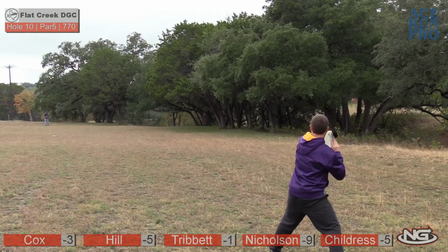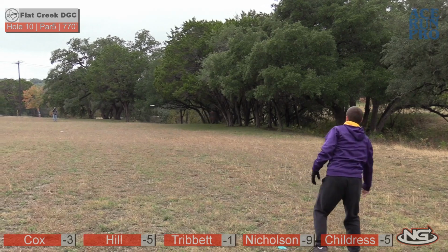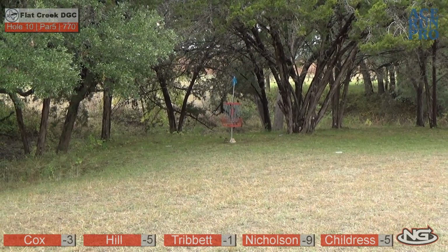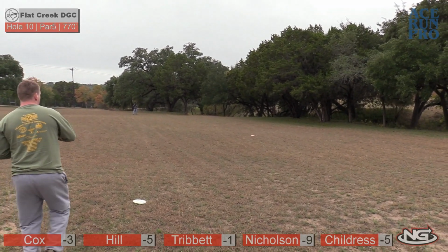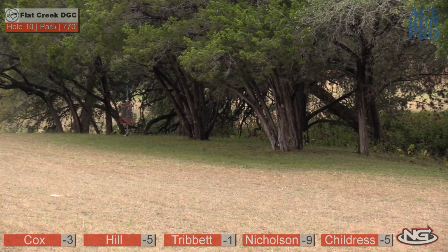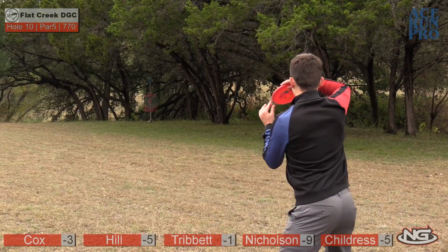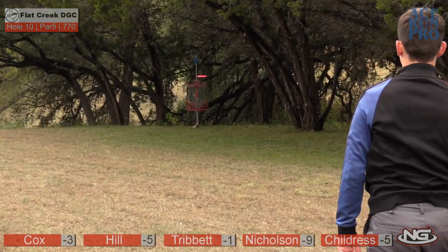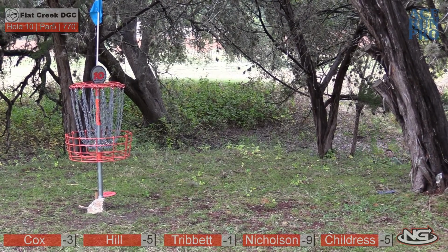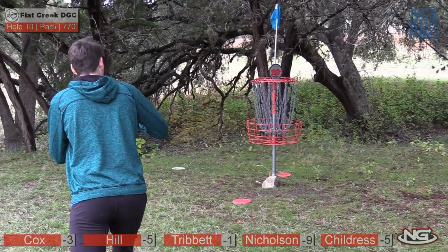Oh, Colby let that one go low. And another forehand. With this green, it's really only attackable with a forehand. There's not really a hyzer backhand play. Very nice touch there. Yeah, and even with the turnover, you still got those branches hanging over the basket that just makes it, ooh. And that's kind of why you want to go forehand. There's a drop-off back there behind the basket. That ravine continues over behind the basket. Manages to pitch back up. I'll have an easy tap in.